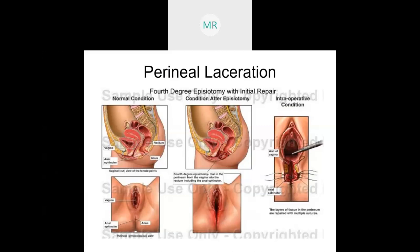But here again, you could see the fourth degree episiotomy, the tear in the perineum, okay, into the rectum, including the anal sphincter. Okay, and of course your repair from inside out.